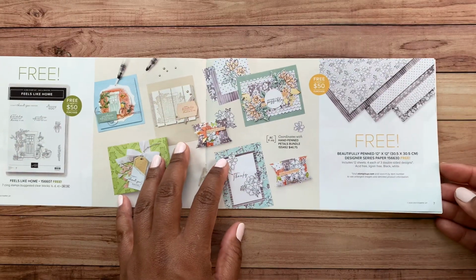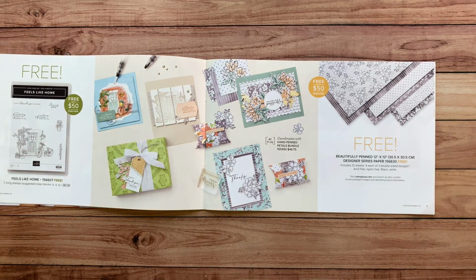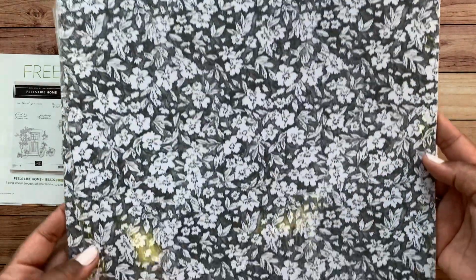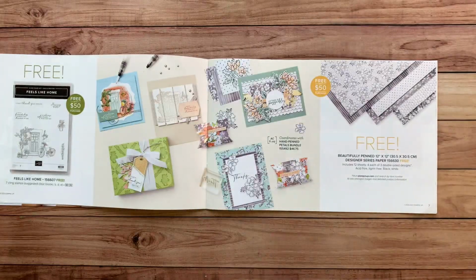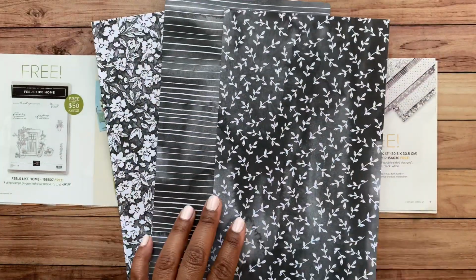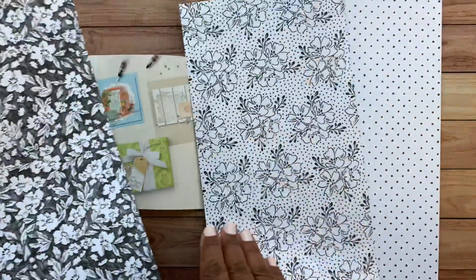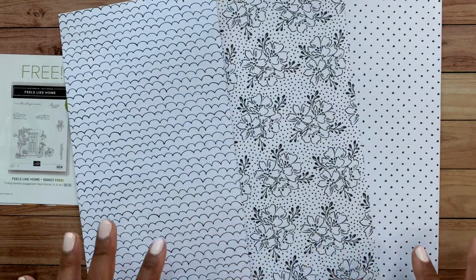On page 7, we've got the beautifully penned 12 by 12 designer series paper. And this may sound familiar to you because we've got the Hand Penned suite of products in our current annual catalog. And so this coordinates with that. It is a 12 by 12 package like this. However, it comes in a unique configuration. So instead of 6 different double-sided designs, you're actually going to get 4 each of 3 double-sided designs. So let me show you what those look like up close. Again, I've cut this paper down just for easier handling. So here's one side of all the paper, and then here's the other side. It's got a black and white kind of color scheme.